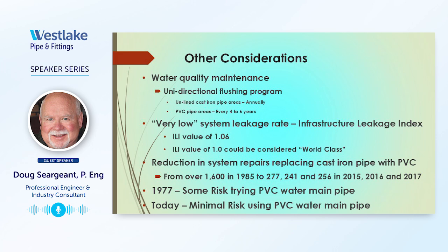Also, in terms of the maintenance aspect of things, the unidirectional flushing program, the more PVC pipe we have, the less costly that system is, because it doesn't have to be flushed as frequently. So that's a very positive thing. Edmonton has a very low leakage rate on their distribution system, and with over half of it being PVC, I'm sure that contributes to that low leakage rate.